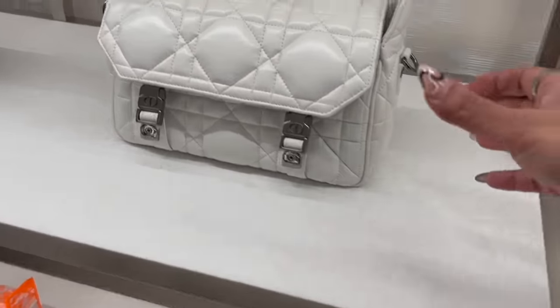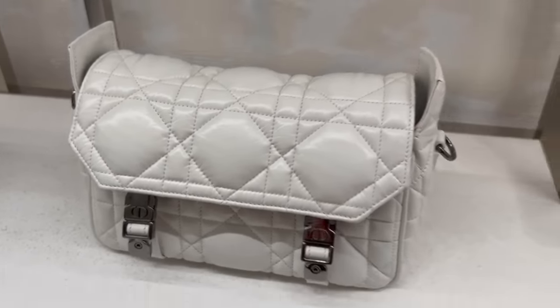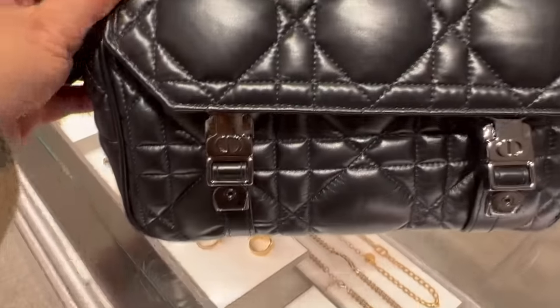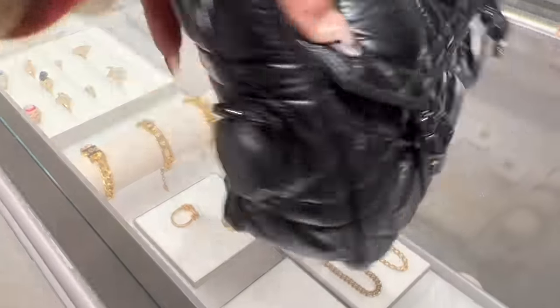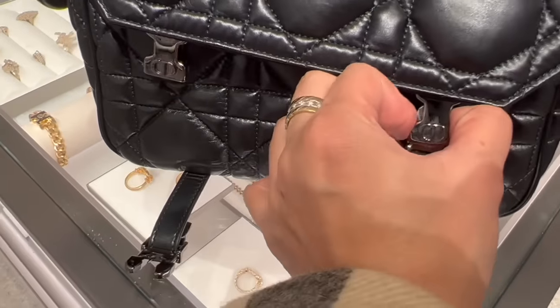But what I really love is this. Does anyone remember this? This is from Autumn Winter 22. This is called the Camp bag. It's beautiful, really soft, squishy, and it's like a little flat bag with the little sporty clasps in a ruthenium dark silver hardware.